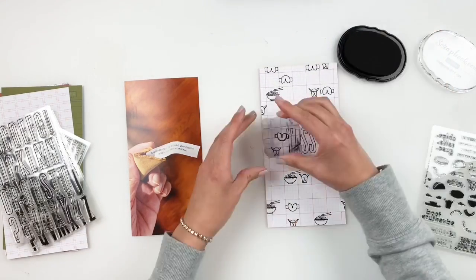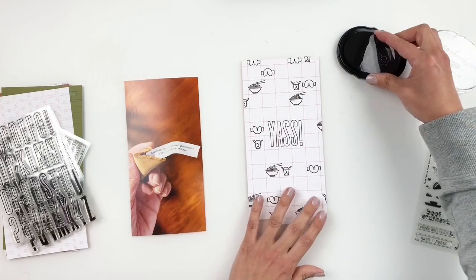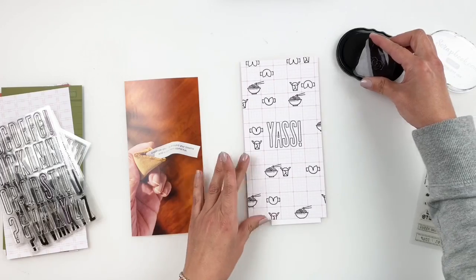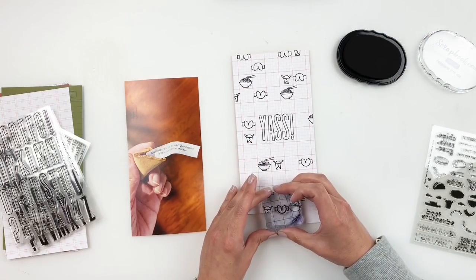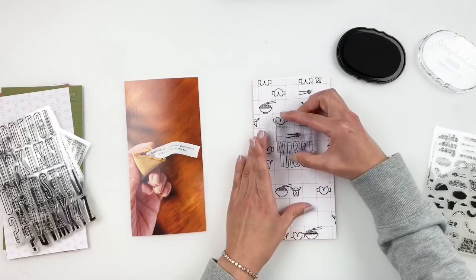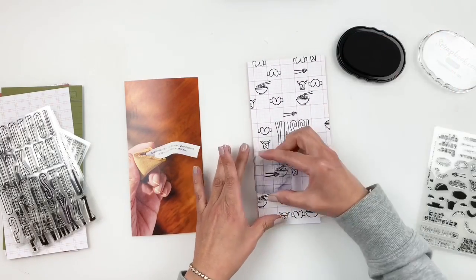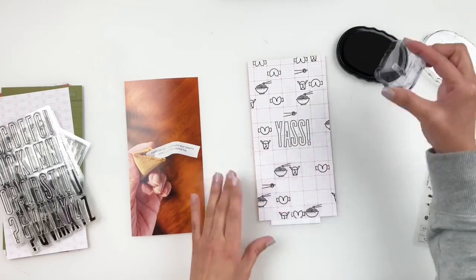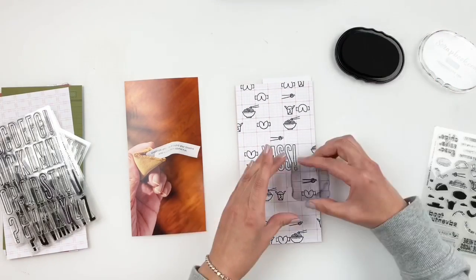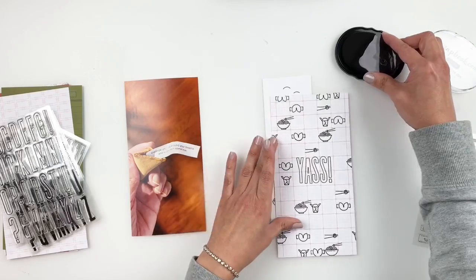And my favorite way to use these tiny stamps is in my planner. These food stamps are perfect to do your meal prep in your planner. I love these stamps. They are my favorites. I love mini stamps over larger stamps any day. So those were just a few different ways you can use your tiny stamps.